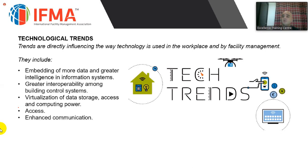Plus, the cost of technology has become way cheaper than it was. Internet data was expensive. Now it is relatively way cheaper, and it's not a hindrance for communication. Enhanced communication, so communication in all aspects. Zoom is an example for it.